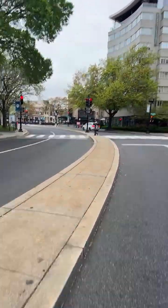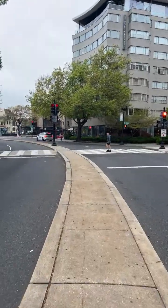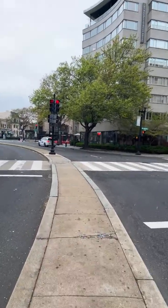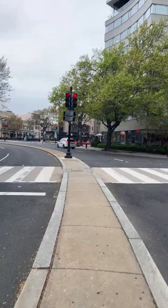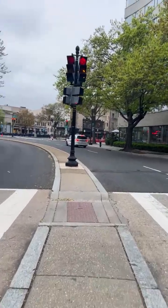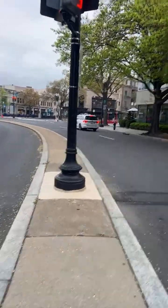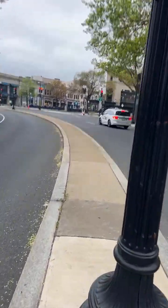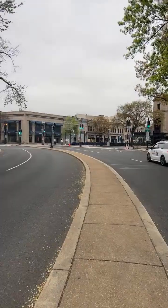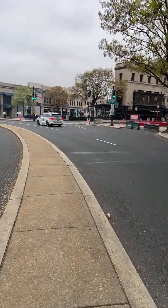So in addition to New Hampshire Avenue, the other streets that converge on DuPont Circle are Massachusetts Avenue, which is behind me, 19th Street, which is just up here, Connecticut Avenue, which is beyond 19th Street, and then Massachusetts again on the other side of the circle. And then Connecticut Avenue, 18th Street, etc. on the south side.